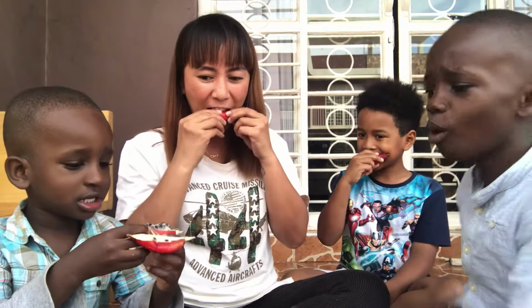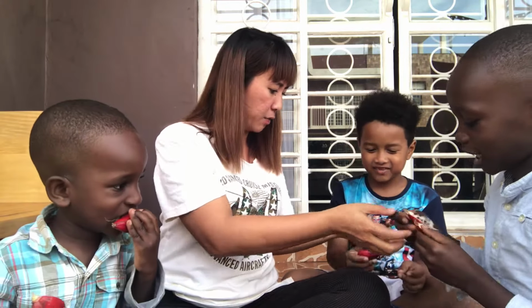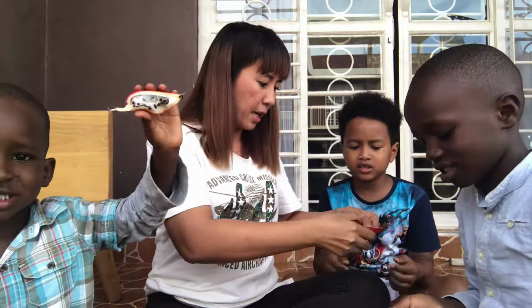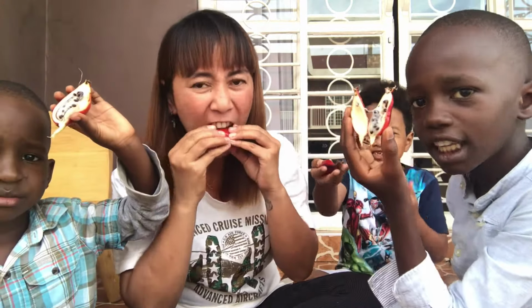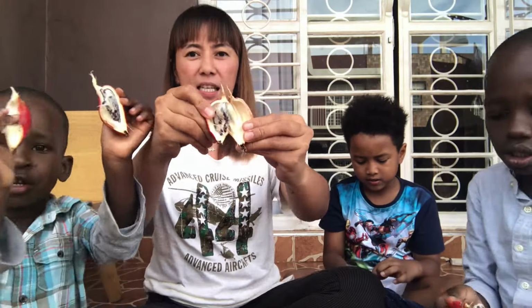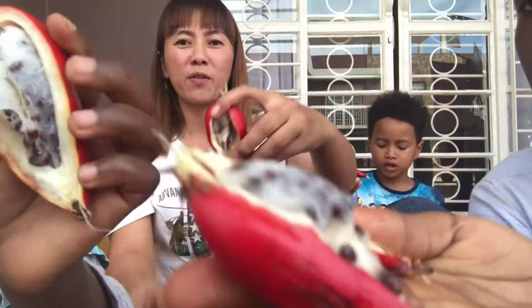I'm scared. I just eat these seeds. Wait first, let's show our friends first. Don't try first. Here, you can show them. They're like butterfly. Okay, so how does it look inside? It's like a butterfly. White with black seeds.